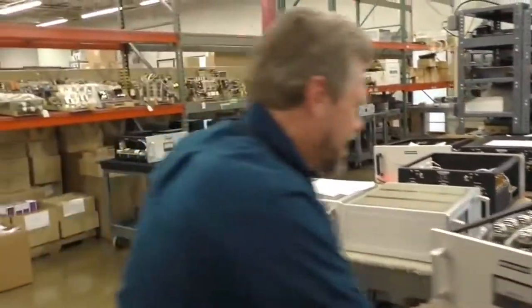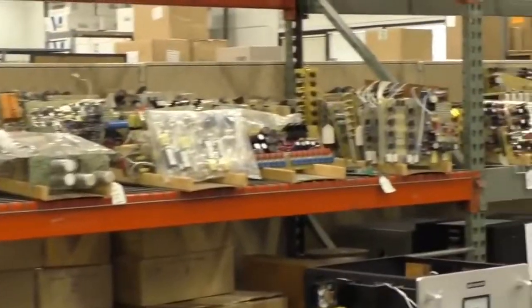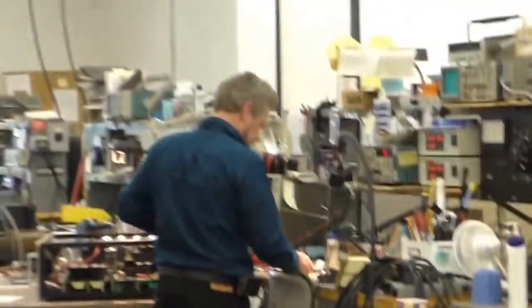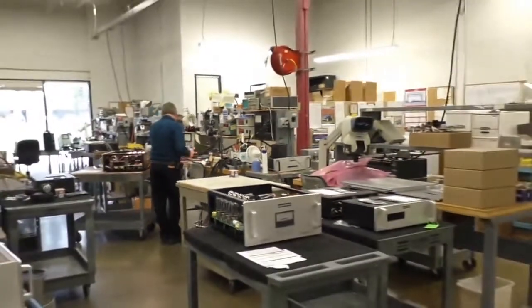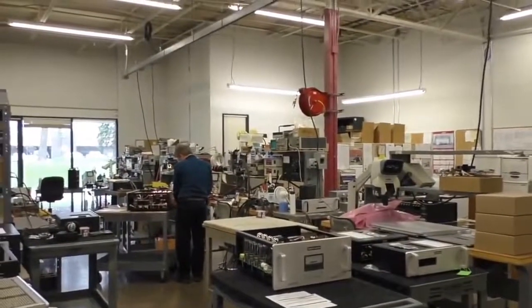Awesome. You can see a bunch of sample boards up there, like we saw up front. So these guys will use those to reference whatever they're working on. But Audio Research prides itself in that, with the exception of a very few products, we can fix anything we've ever built in the past 46 years.